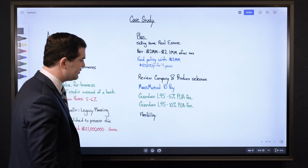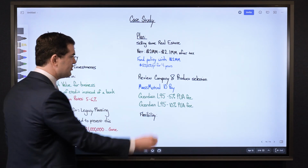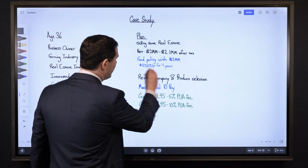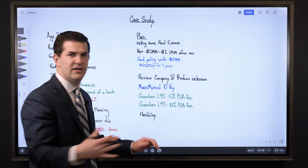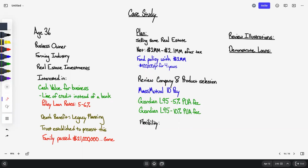But the big difference there is here, Guardian, I can commit to the minimum and add more discretion. MassMutual, if I'm comfortable with a one-time per year payment, $500, $500, $500, $500, it'll work perfectly fine. So what we're going to look at is as follows.